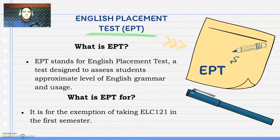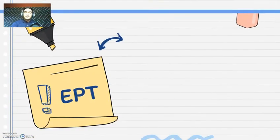Okay, what is it for? It is for the exemption of taking ELC 121 in the first semester. So that was the exception that I was talking about. If you take EPT, you may be exempted from taking ELC 121. But only in the first semester, okay?